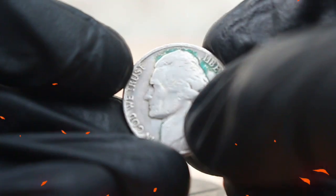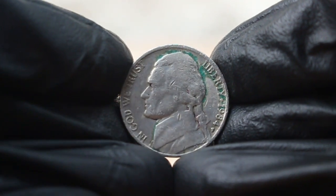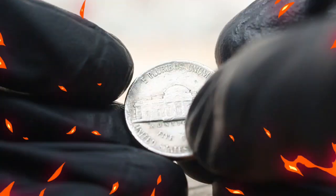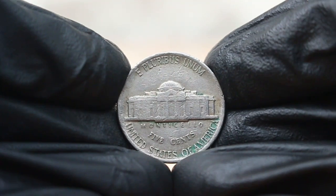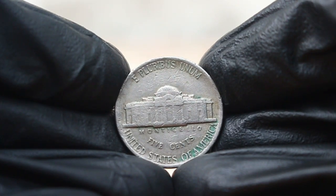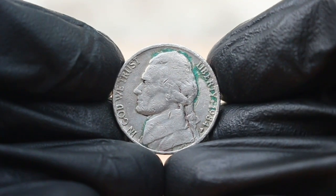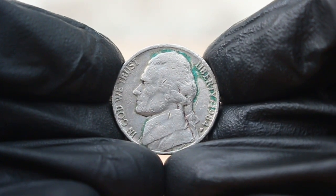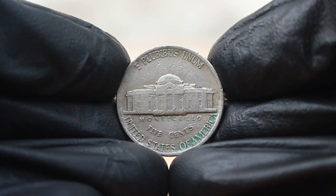Did you know that it's one of the few coins to remain largely unchanged in design for so long? The portrait of Jefferson remained the same from 1938 until 2005, when it was slightly updated. And here's another interesting fact: the nickel's alloy composition was essential during World War II. The Mint removed nickel from the composition to save it for military production, resulting in the war nickel made of silver from 1942 to 1945. After the war, they returned to the traditional copper-nickel blend that we see in the 1984 P Jefferson nickel.